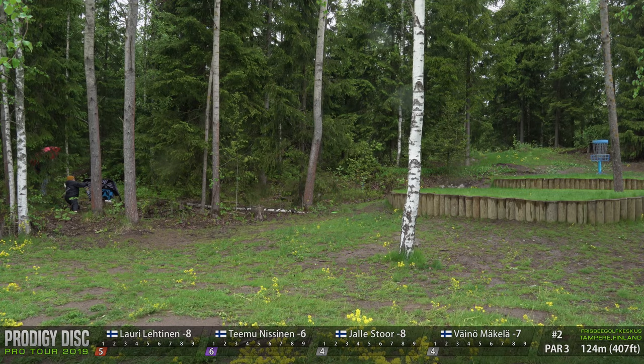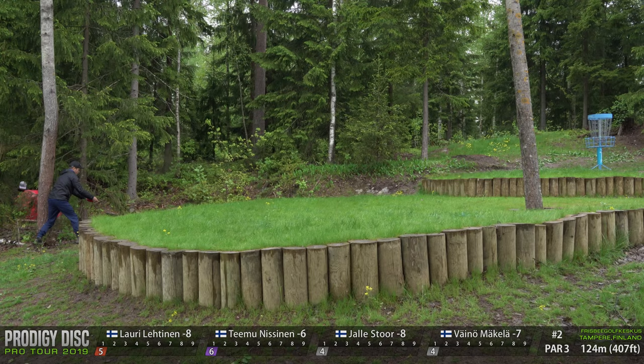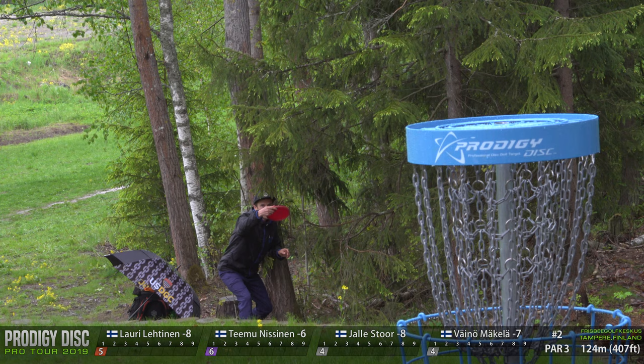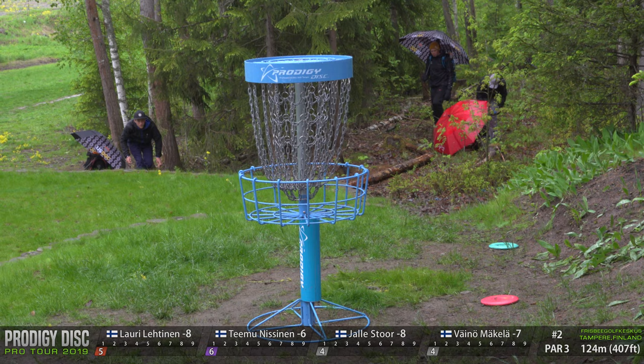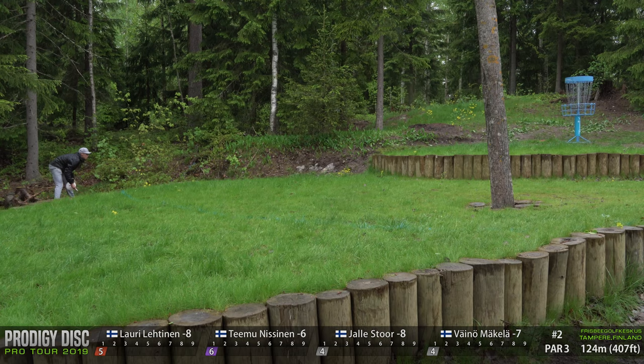Here is Teemu from his drive. This is a really good example. We're going to mention it a couple times. How the off the fairway just gets so thick that it's very fortunate to be able to have a route towards the basket. Yeah, the rough comes into play just as much as out of bounds does on this course. I mean, if you're in the rough, it's tough to get out, tough to have a look at the basket. You're usually having to throw a shot that doesn't look very comfortable.